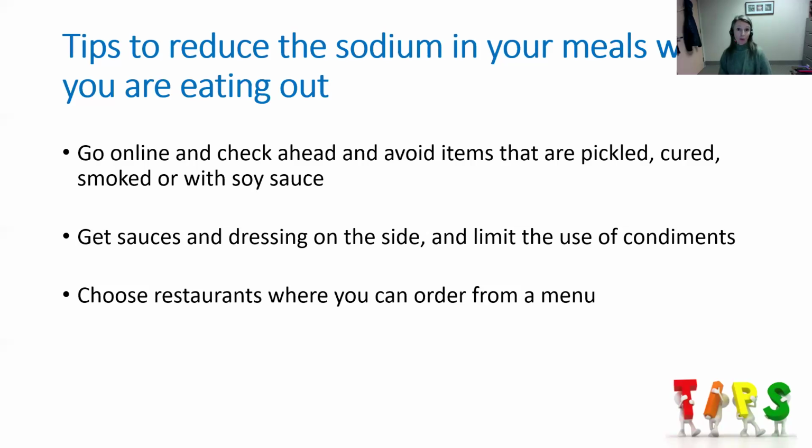Some of our patients that go regularly for things like dim sum, we ask them to get a bowl of hot water on the side so they can rinse off some of the sauce that's on the dim sum products to help reduce the sodium. And choosing a restaurant where you order from a menu is also a good idea rather than going to somewhere like a food court where you have absolutely no control of the food choices.